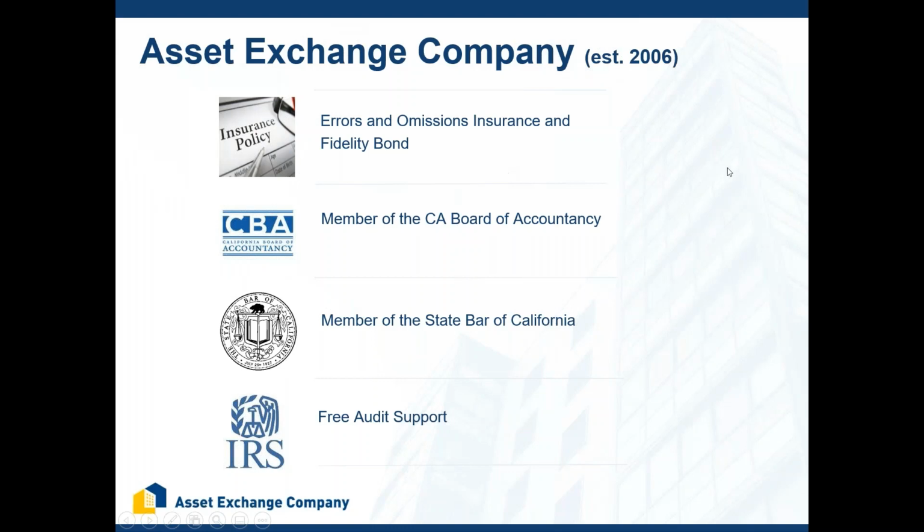All right, so we're an exchange company. We've been doing this a long time. I've been doing this for about 20 years. I started this company back in 2006. We do about 100 to 150 exchanges every single month. So there is not a situation that you could present to me that I probably haven't already seen before.